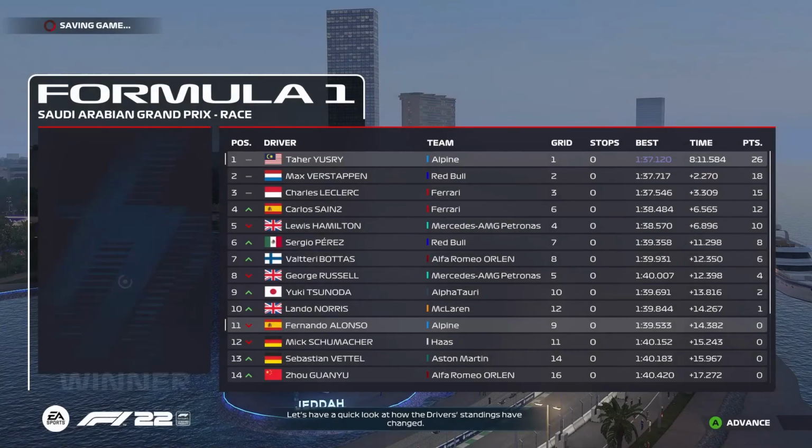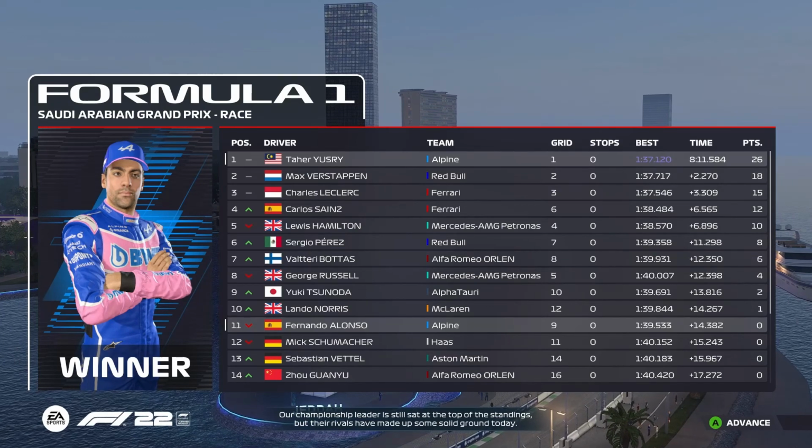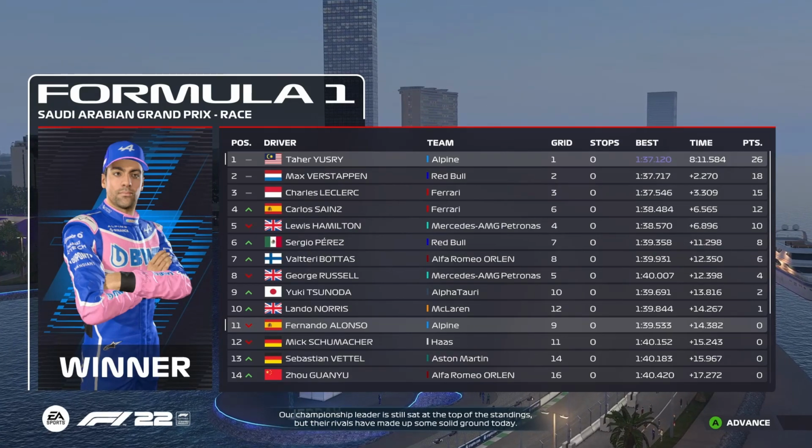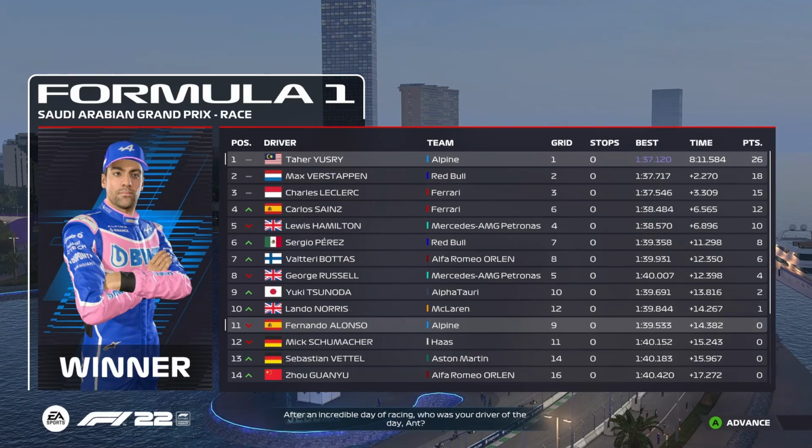Let's have a quick look at how the drivers' standings have changed. Our championship leader is still sat at the top of the standings, but their rivals have made up some solid ground today. Well, after an incredible day of racing, who was your driver of the day, Ant?